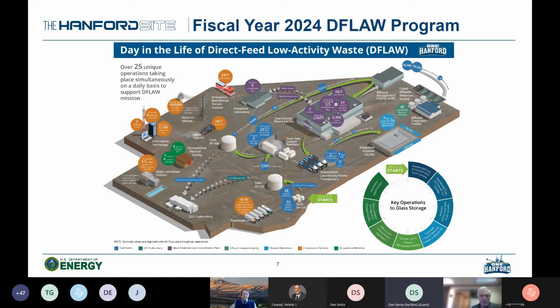And the second one is a real simple one. Do you feel confident that you're on pace to meet the WESF milestone? And thank you very much for your presentations. I appreciate all the detail.